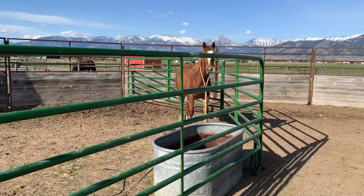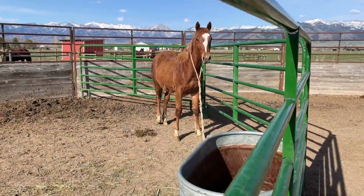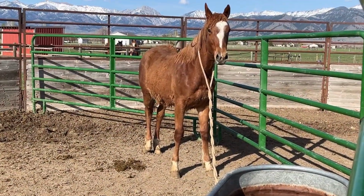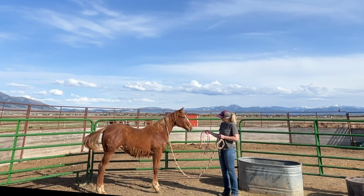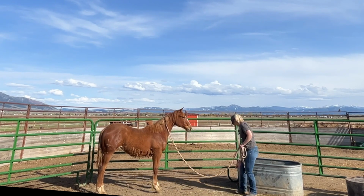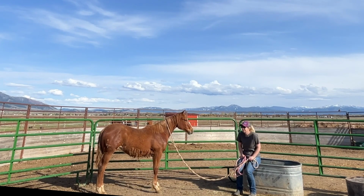So I forgot to set my camera back up, and I actually went in to get a drink of water, and that's when I realized I did not record most of our session of me leading her around. It was pretty boring, and then at the end of her session, I just decided to introduce this halter to her while she was resting.